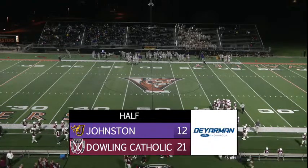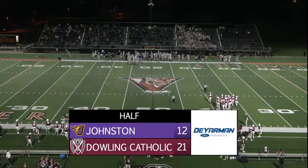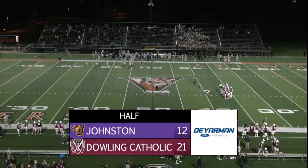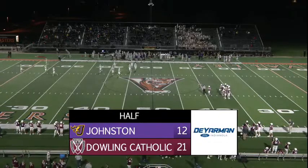Valley Stadium in West Des Moines alongside Matt Maynard, Mark Amadale, John Chido is alongside. John, let's go down to you before the second half kickoff. Dowling will kick off and defend the south end zone, while Johnston will receive and defend the north end zone. Your thoughts during this halftime break? We were busy up here, as you probably heard.